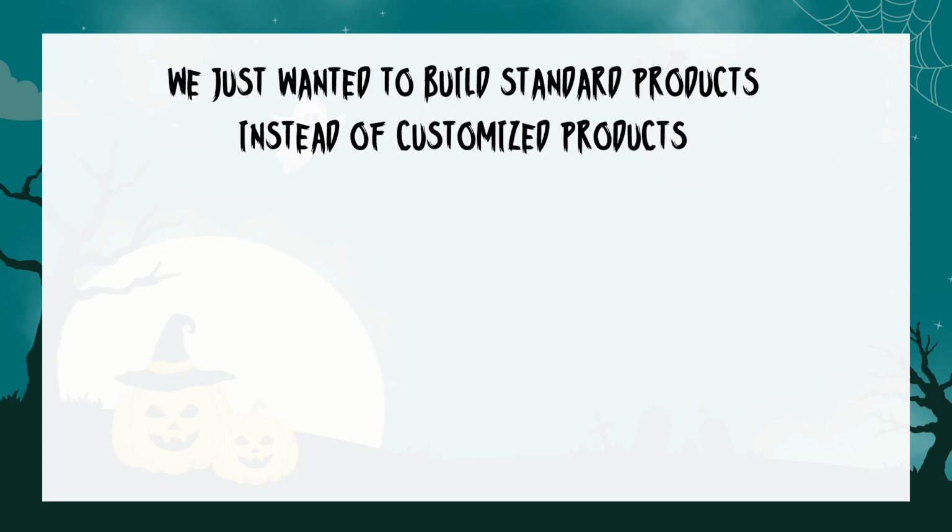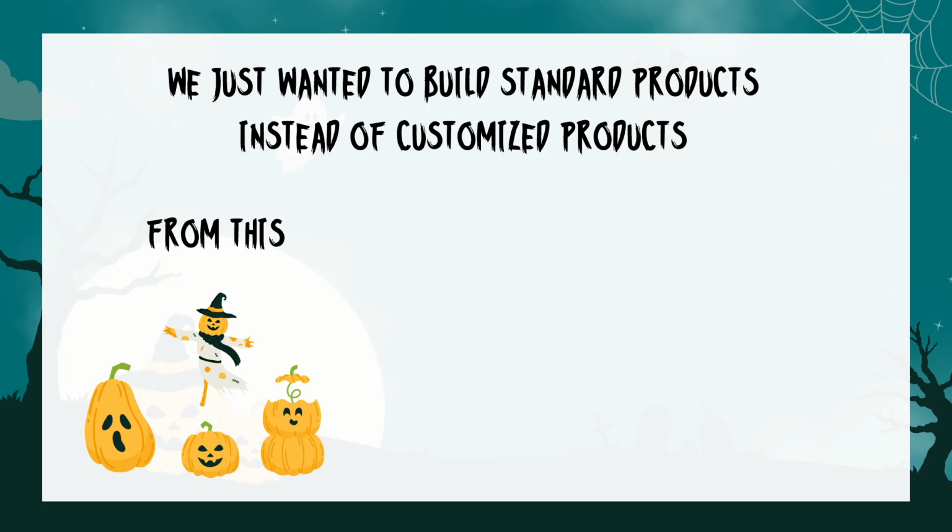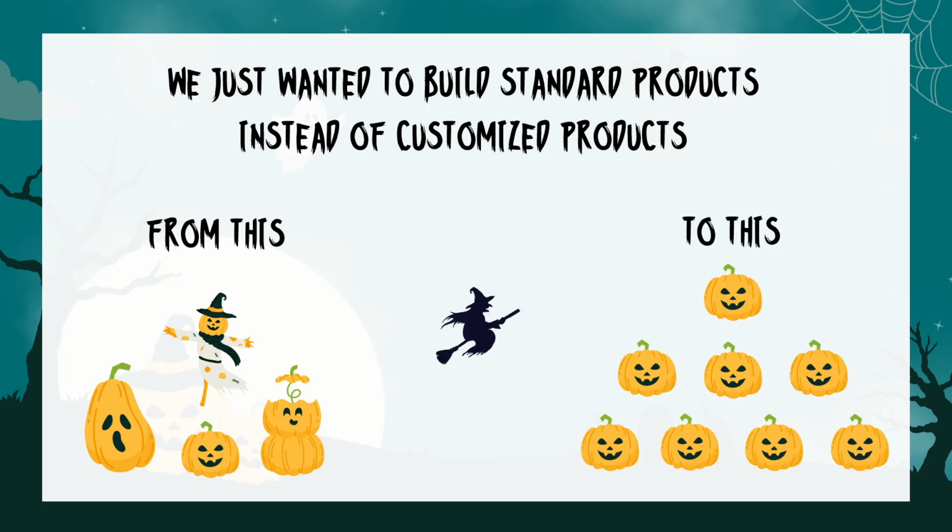So to start off, at the start of this year, all we wanted was to build standard products instead of customized products. We've been building a lot of customized products using Mendix, but what we actually wanted to do was go from this, a lot of different products, to this, standard products, to create one product which can bring a lot of value to a lot of customers. Because this would mean that we could use our time more as a multiplier instead of selling our time each hour to a customer building different solutions. So this was all that we wanted this year.